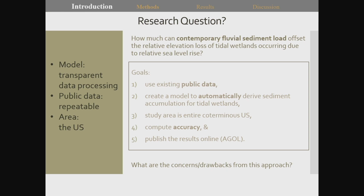And then, if you're going to have ambition, right, you might as well go for it. So then we wanted to then, of course, see how well the model was performing. And then we wanted to get the results published out onto an online environment. So again, it was really important that we have a model that has some transparent data processing, uses publicly available data so that it's repeatable. And also, if the public data gets updated, you can just run it again. And that it's applicable, that this model could work nationwide. And then lastly, we're going to talk about what are some of the concerns and drawbacks that we discovered. So those are the overarching approaches and what our question was.